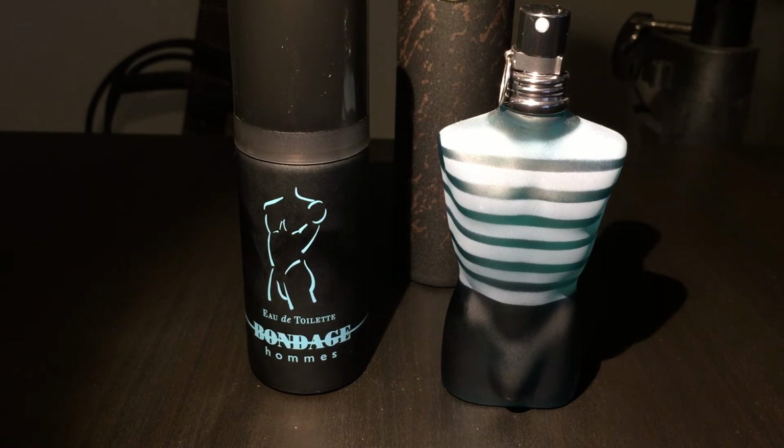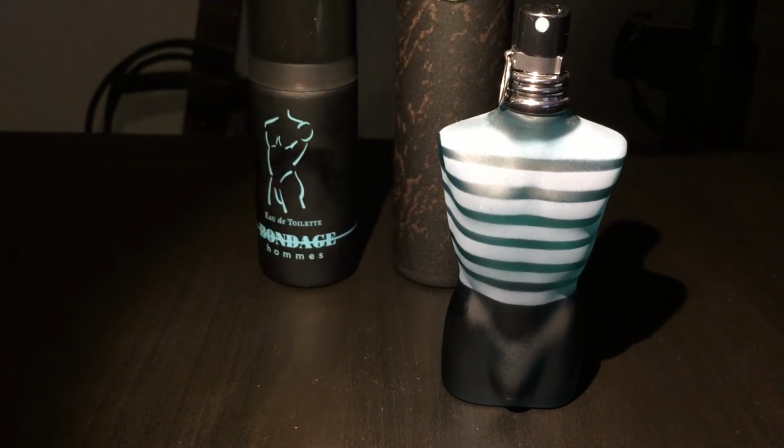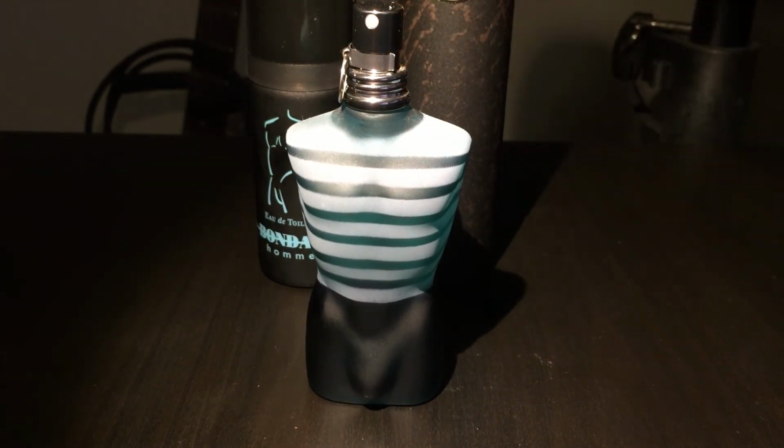Now, back to lemale. I don't think it's a knock on lemale. I'm not knocking this at all. So don't get me wrong. It's still a good fragrance. If you want to spend the money on it, and money's not an object, get it. Because that's what I did. I wanted it, I bought it, I wear it.